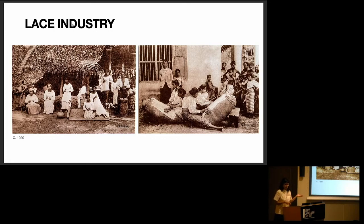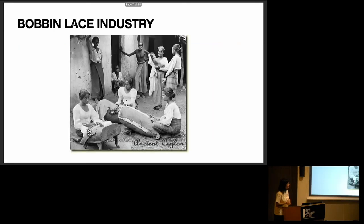As you can see, the boys and men are just posing for the photograph. So there's no evidence that men were engaged in bobbin lace making. So it's quite significant that it's a very common household work. The three young ladies are working on bobbin pillows. And it has been a common practice, and also kind of a way of life, that people were engaged in this craft for a long time.